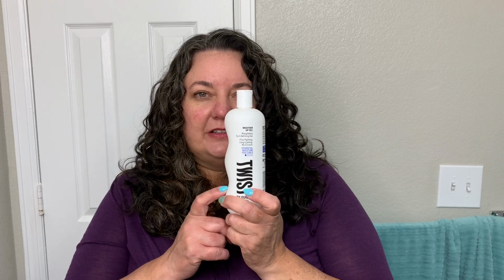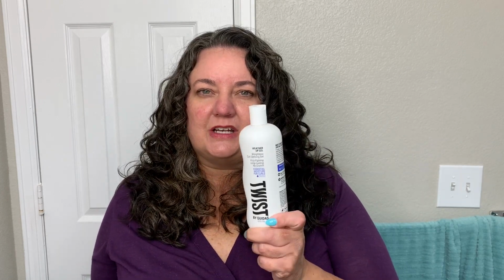So let's compare that then to the lower price point one, the Twist by WeDod Weather Up Gel. And when I did my review on this, which is in a video right here if you'd want to check it out, it was rainy and humid, so I was able to test out how well it performed in humidity, and it worked really well. It handled the frizz like a champ. I got 3 days out of it. It had a really great hold, so really great longevity, and it does give me a bit of a cast.